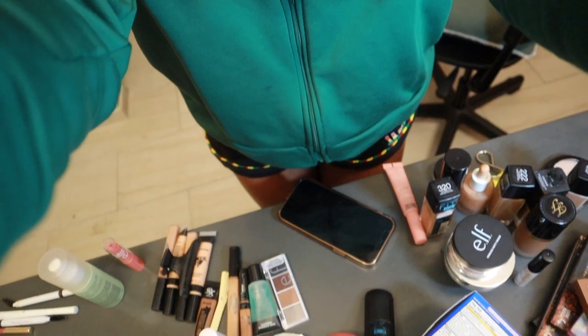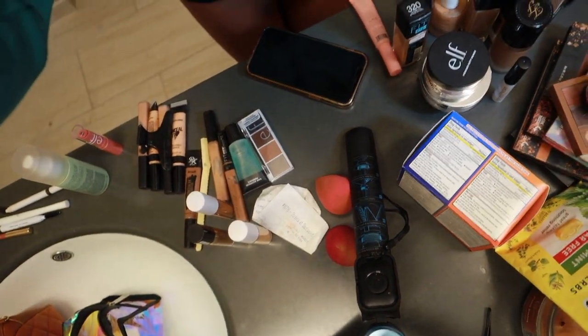Last year I didn't do this, but this year I was like, why not? Let me do it. My friend's gonna be doing my makeup. I don't know if y'all can see all the makeup. Yeah, she gonna be doing my makeup.